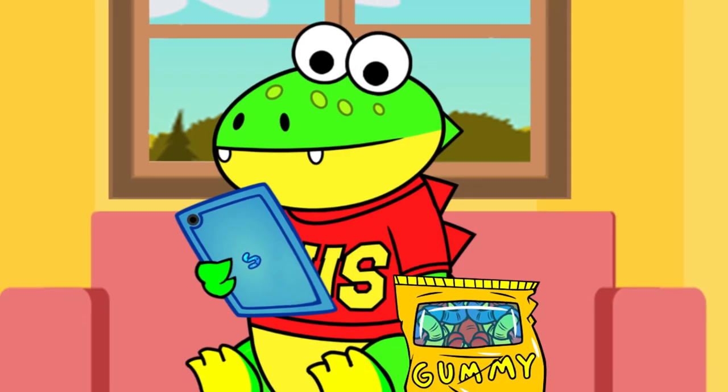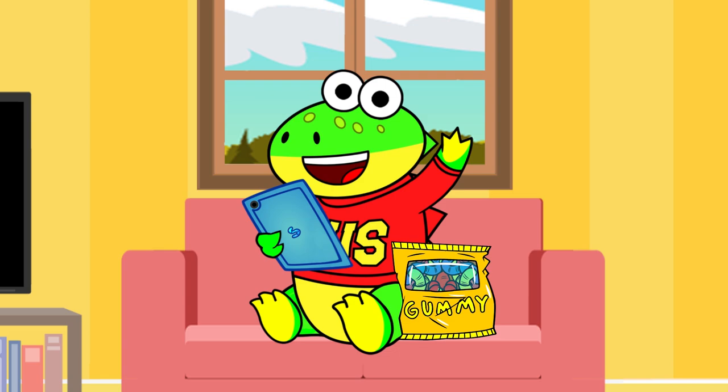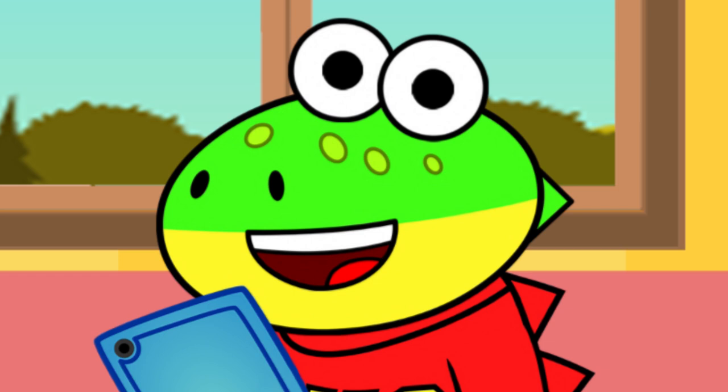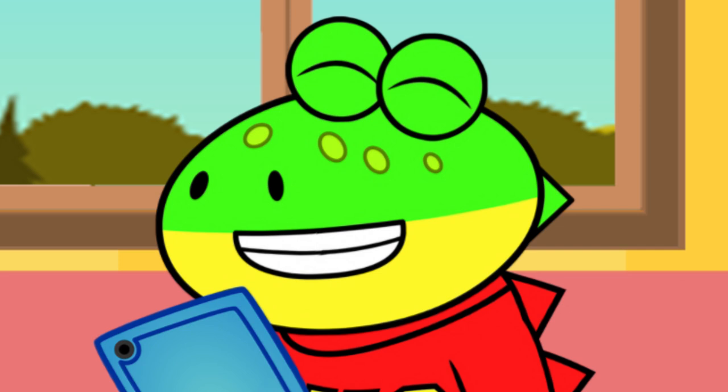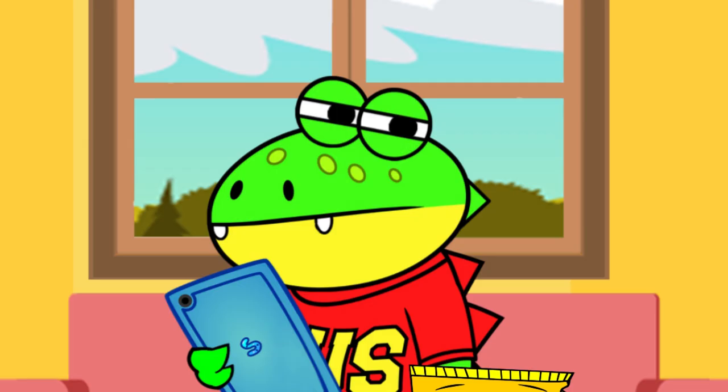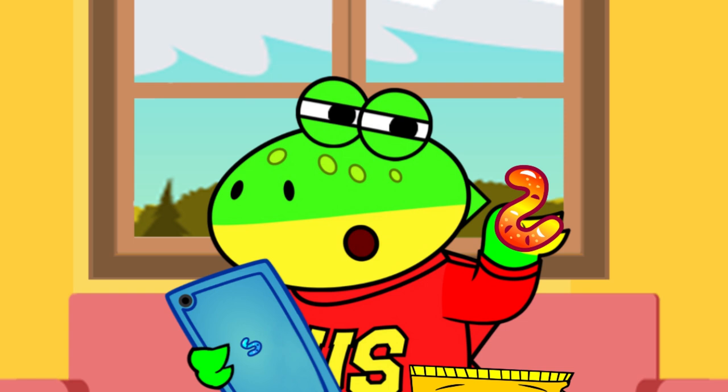That's why I love science, Gus. It explains so many things. Hiya, little gators. I'm just talking to Peck on my iPad and snacking on some gummies. Say hi, Peck. Hello, little gators. Well, I'm having one of my famous all-natural organic popsicles. Wait a second. Where does that gummy go after I eat it?